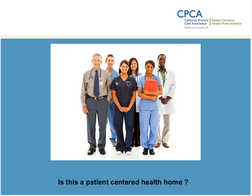I say that because my parents are in their 90s and still living at home, and their worst fear is that the family will ask them to go into a nursing home. So when you tell your patients that you're making changes, that we're in the process of becoming certified as a patient-centered health home, what does that mean?